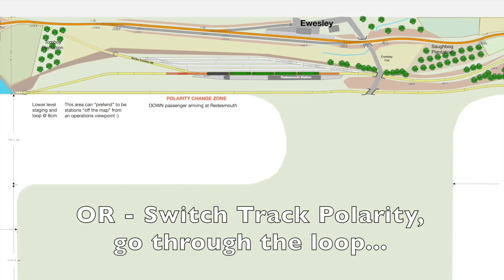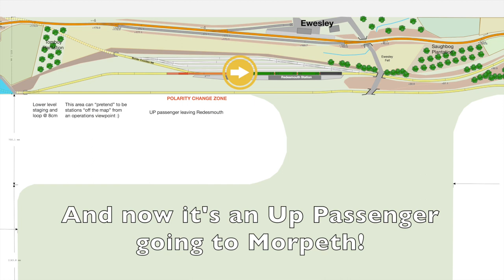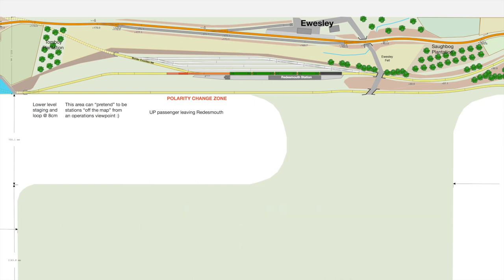But what we can do is switch the track polarity here, go around that loop, and arrive back at Reedsmouth Station as the up passenger to Morpeth. And now it's going in the right direction, on the right line.